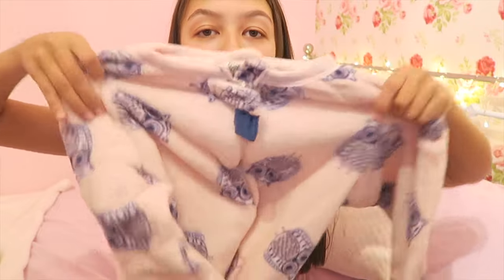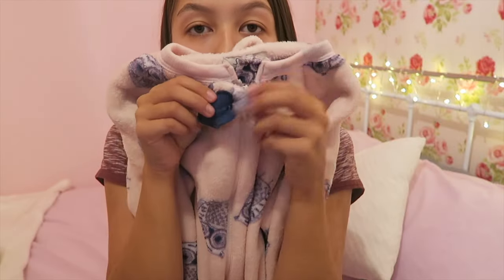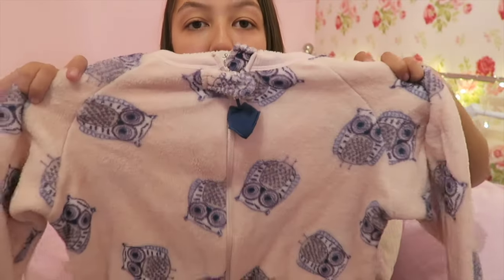But this is just something I can also wear in autumn because it's cozy. It's got owls on it. It's got a little blue heart for the zip. And it's just... cute. Okay, it was from Primark. I think it was like £8. I don't know, but I love it.